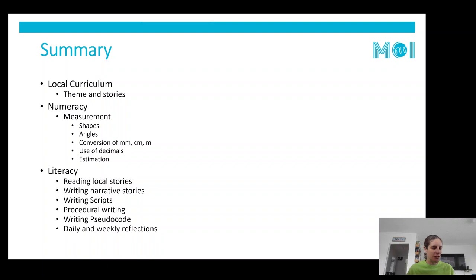The soft skills that are acquired by students during this program can actually run through into your classroom. So teamwork, negotiation, accountability, independence, project management skills. As we mentioned, a local curriculum in that theme and the stories that are being told, they can be told in Te Reo. They do not need to be told in English.